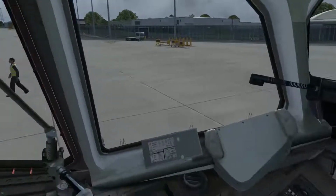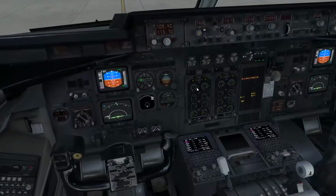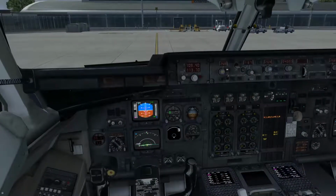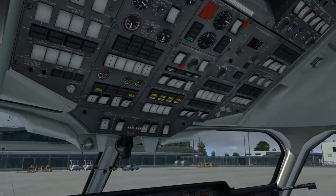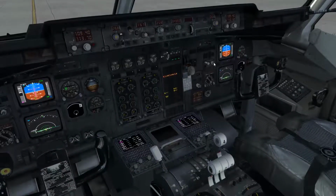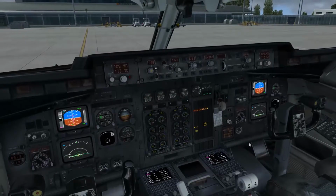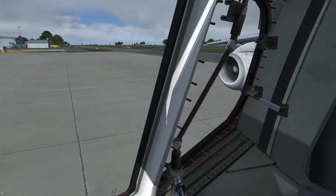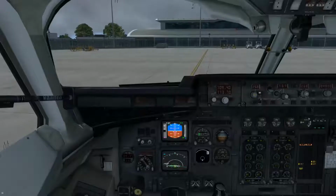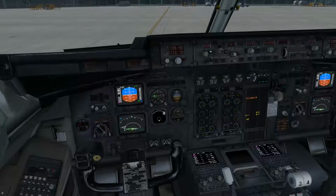Getting pushed back here very nicely. A bit of a long pushback, as you can probably tell by the chart, not a long pushback, but a bit of a way off the taxiway. Sorry. So we'll start number 3. Give number 3 some fuel. Go to the first officer's side. You'll be able to see the engines starting up there. And obviously now we are waiting for number 3 to stabilise, and then we'll start number 2.